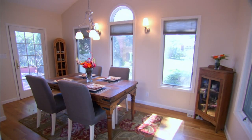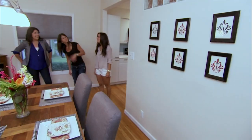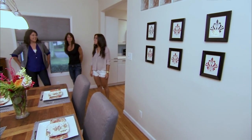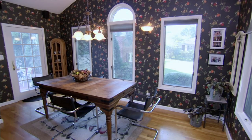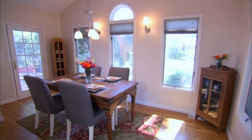Oh, my God. Wow. This is so cool. This looks bigger. This feels bigger. It looks so good. It looks huge. Well, that's because no more black wallpaper. Exactly. And remember the comments from the buyers? They loved how the dining room led straight off from the kitchen. It was great to have it, but it felt small and dated. And now this is a kind of formal dining room that buyers like.